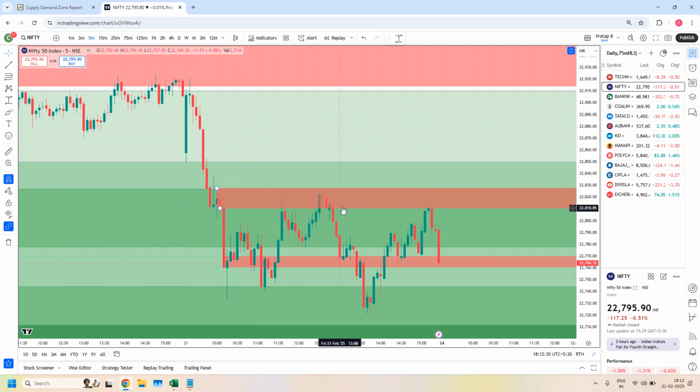See, today it is tested multiple times. Why did I draw it? I just want to tell you, today again this zone gave you several trade opportunities. Let's focus on that. First, it is violated here.